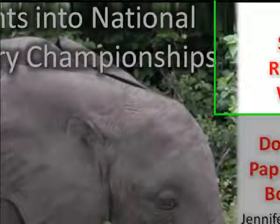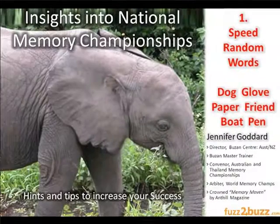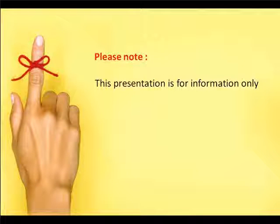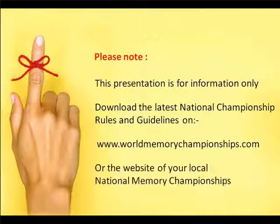This insight is valuable for anyone wanting to compete in the events, volunteers learning how to adjudicate, and for journalists and others wanting insight into the various elements of a National Memory Championships. Please note, this presentation is for information only. Download the latest National Championship rules and guidelines on worldmemorychampionships.com or the website of your local National Memory Championships.